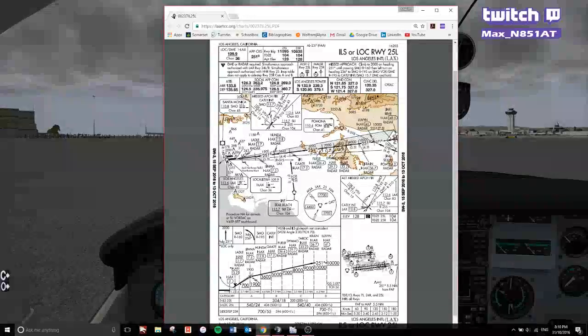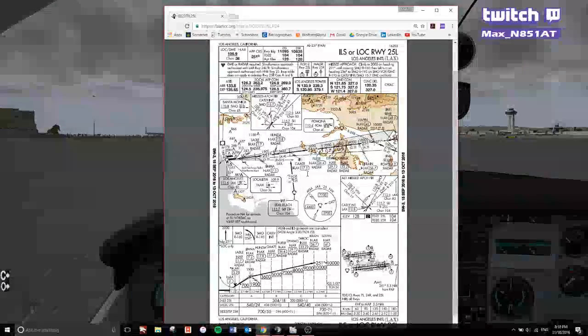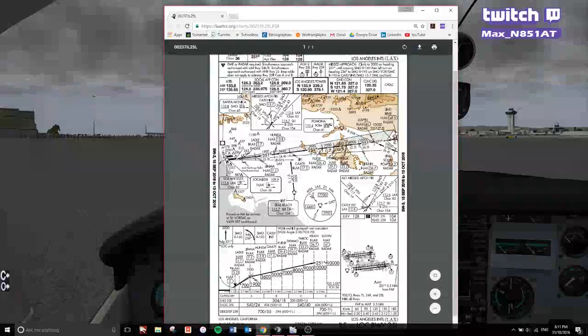What was that approach angle? Is that the maximum degrees they can turn to intercept? Yeah, so 30 degrees is the maximum. Okay. 220 is the lowest you can go. 220, sorry, not 220, 280.